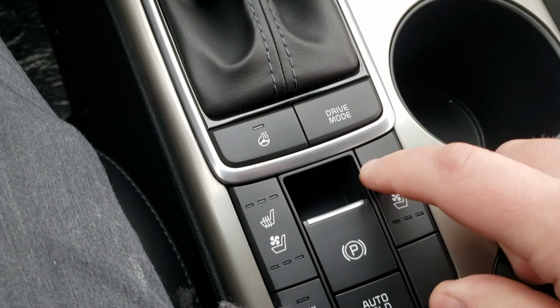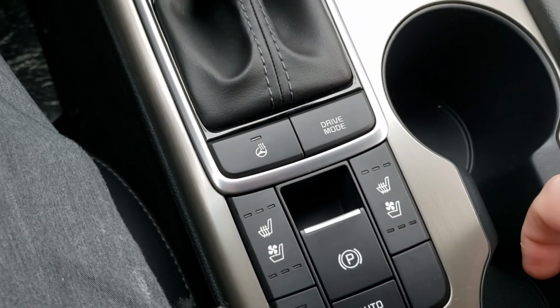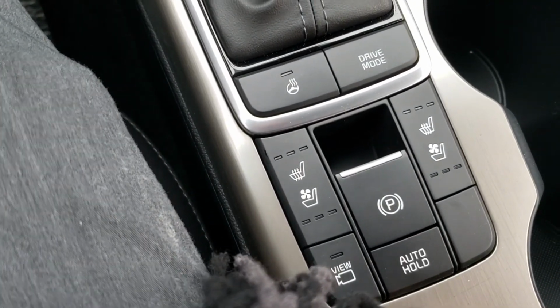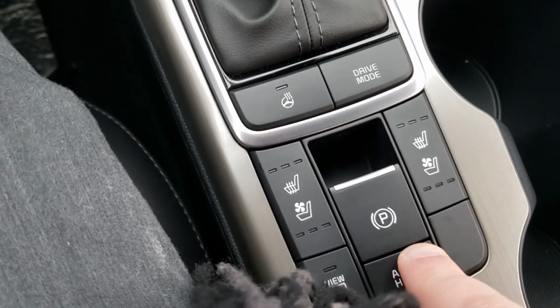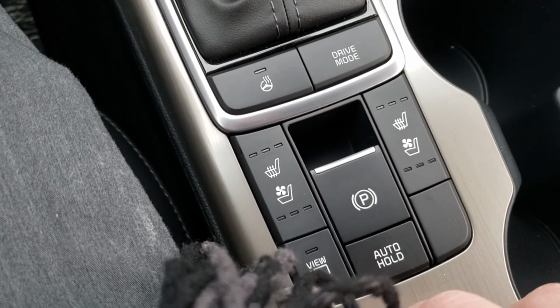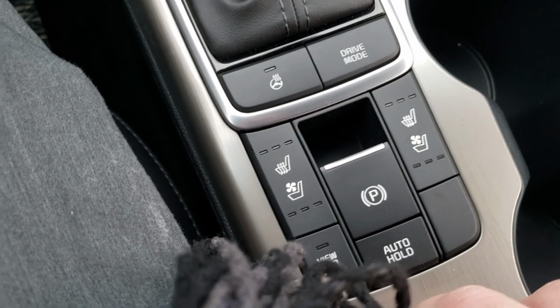Electronic parking brake. Go ahead and pull like this, and the parking brake is on. It'll deactivate when I hit the gas. This is a similar feature, auto hold. So basically, if my foot's on the brake, I can hit this. If I'm at a dead stop, let go of the brake, it's going to go ahead and keep the brake on. That way, if you're sitting in traffic or you're sitting at a red light and your foot's getting real tired, you can go ahead and let your foot off without going anywhere.